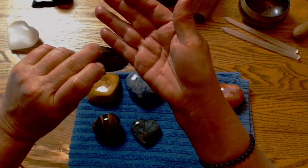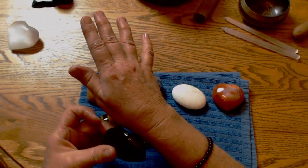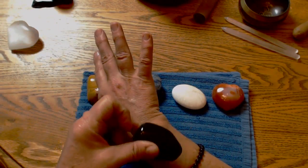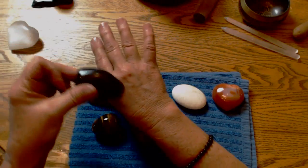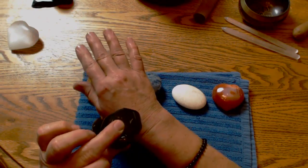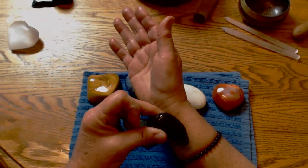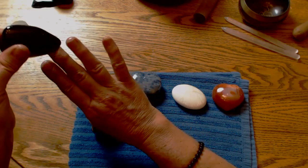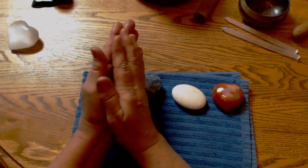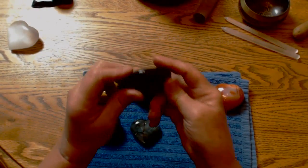You should try this with crystals when you're really quiet and calm, especially if you use the essential oils, because that opens up your energy. That also helps focus on healing. See what you feel. Shungite.